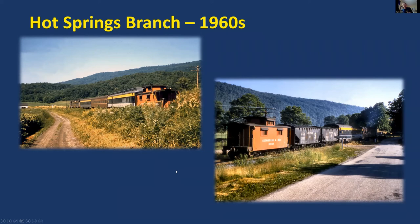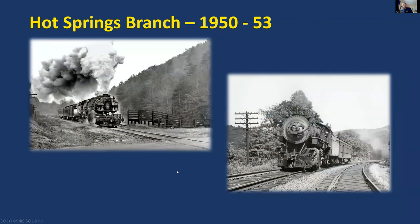These pictures were taken in the 1950s, though. They had not received the Jeeps. The Jeeps didn't come to the Alleghany subdivision until probably about 1955 or so. And the Jeeps were what really ended steam on the Alleghany subdivision. But you could have a Mallet coming up, bringing a train.